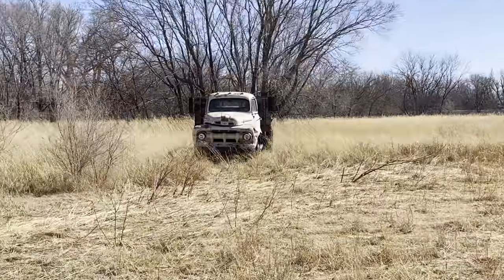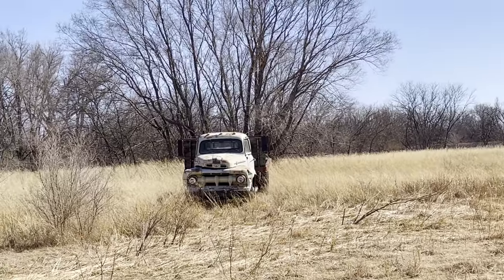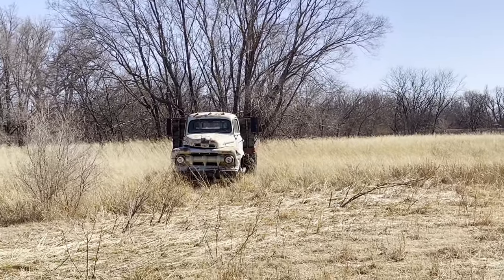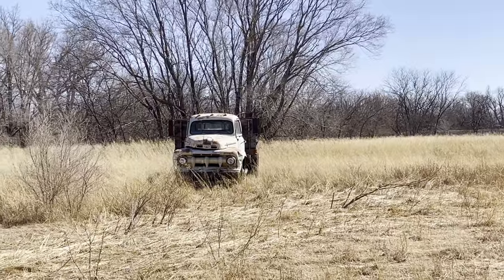And then last but not least, out here in the field all lonely, I've got this old truck here. I think it's a 51 or 52. That's got a pretty good nose on it for a wall hanger. It's got that one fender crunched in like that. I'll have to beat that out, but other than that, I think she'll want that one.